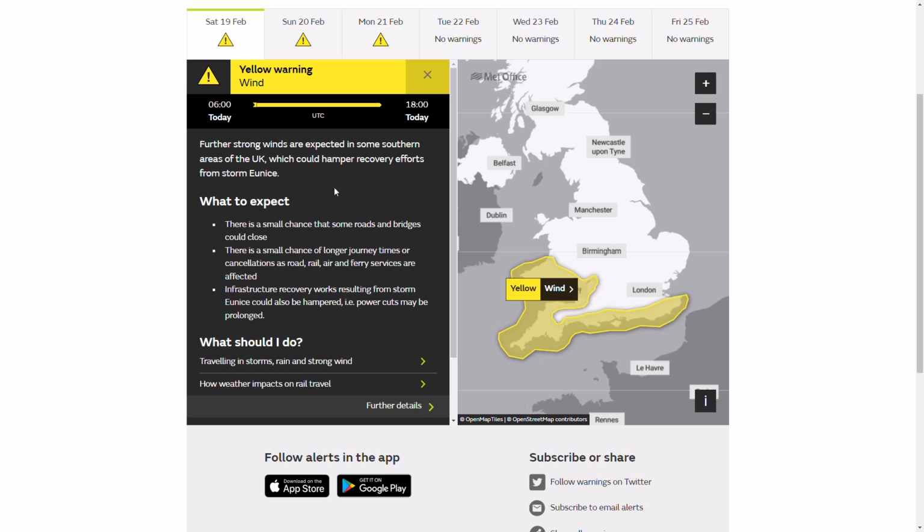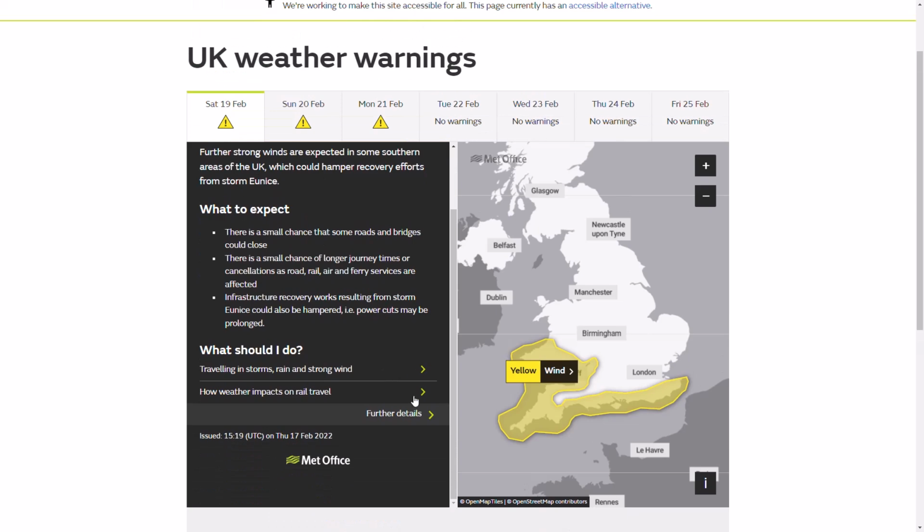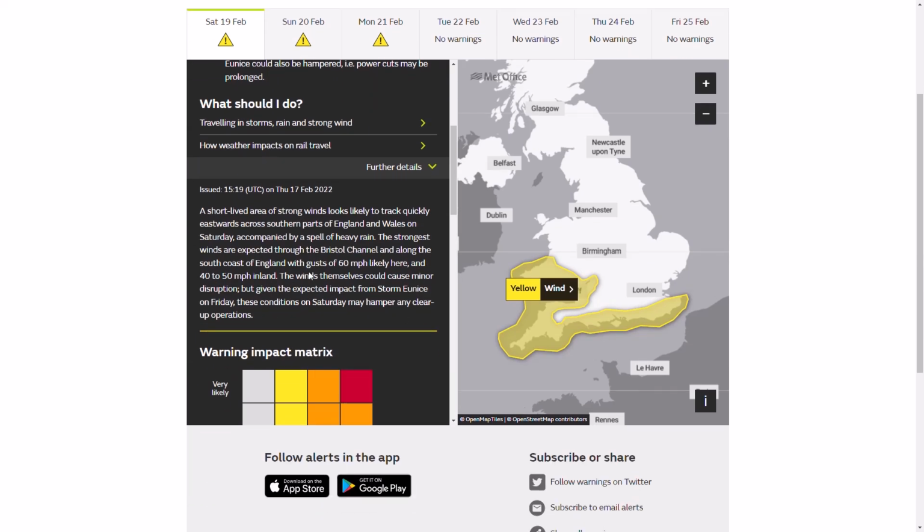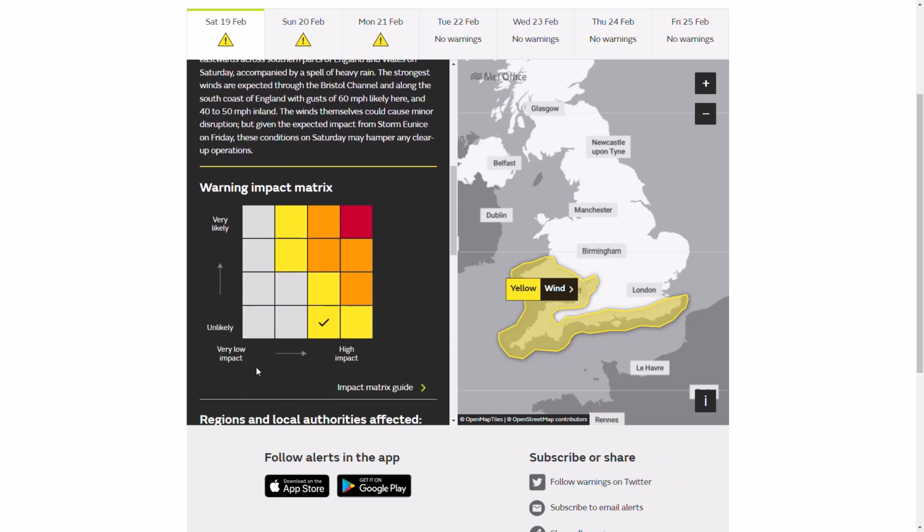But further strong winds are expected in some southern areas of the UK, which could hamper recovery efforts from Storm Eunice. We saw this put in force a couple of days ago, so we have looked at this in detail before, but if I just remind everyone, 60 miles per hour likely, 40 to 50 miles per hour inland, and again, as I said earlier, wherever we see trees and power lines that are weakened by Storm Eunice, we could see them taken down by even only 40, 50 mile per hour gusts.